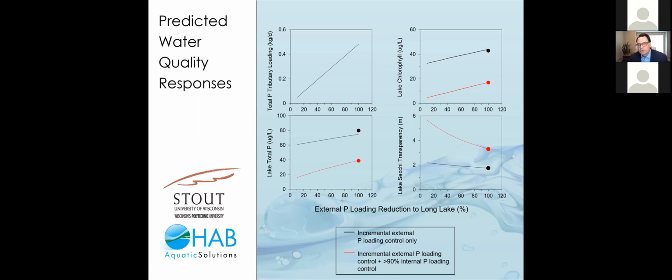So you reduce external load by 60%, you improve water column phosphorus from 80 to 60 or 65. But then he said, what happens if we control the internal load by 90%? Well, if we do nothing to the watershed, remember this lake is getting 68% of its phosphorus from the sediments. So if we control that, reduce it by 90%, and we don't do anything to the watershed, we're going to drop the predicted in-lake water column phosphorus down to 39, okay?